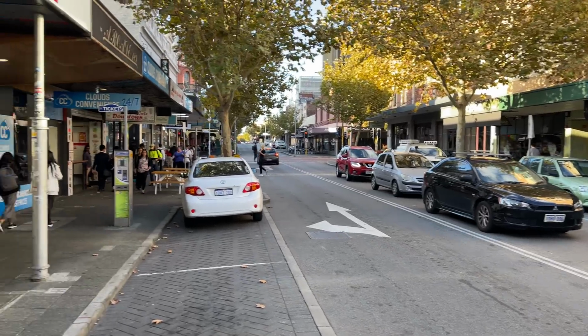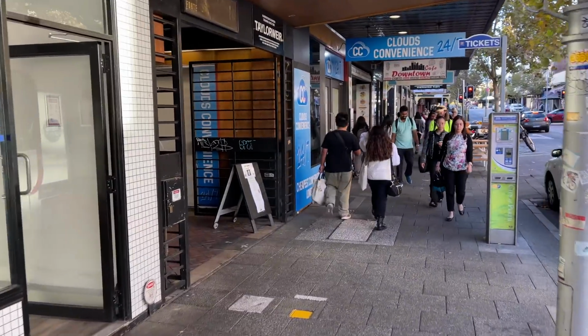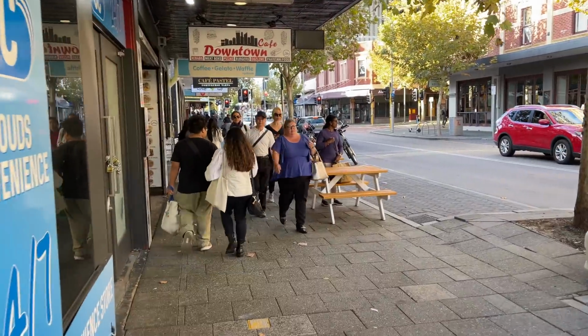A little bit of the street filmography. There are some shops and takeaways, places to eat. The crowd is already growing, it's recently 4:30 p.m.